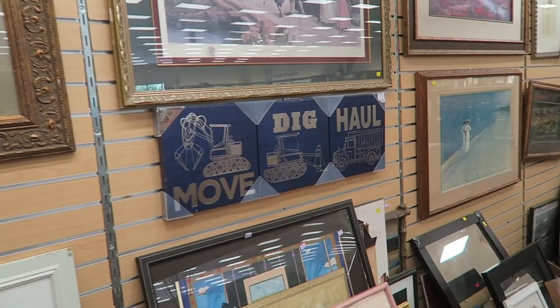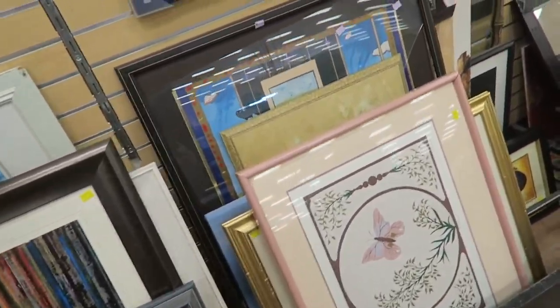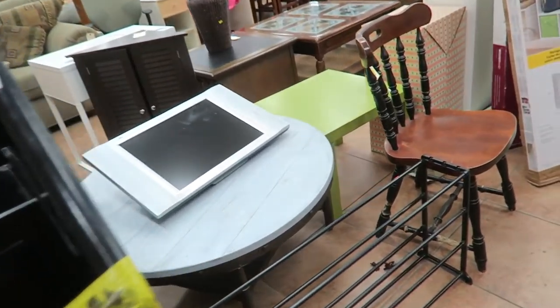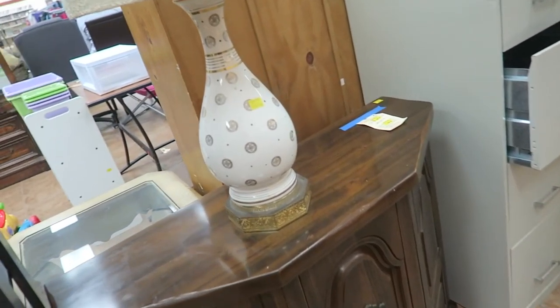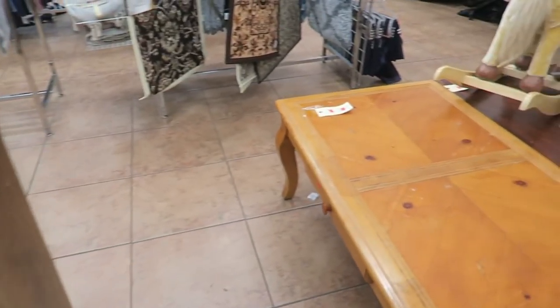I always look at this. Hydrangeas. Oh, Eliza would love that. Move dig haul. That's so him. He loves trucks so much. Just looking through all the furniture. That is an interesting lamp.